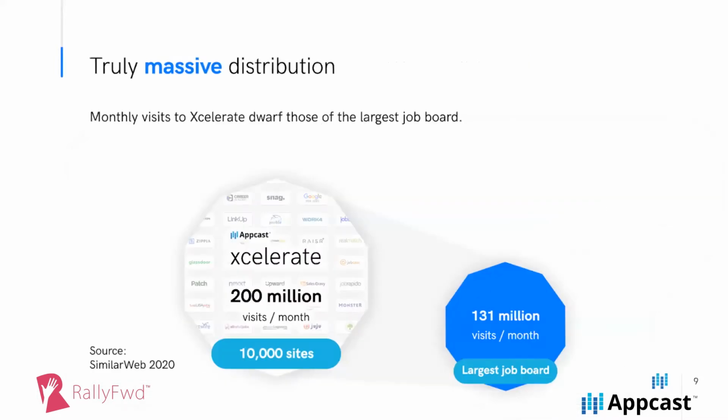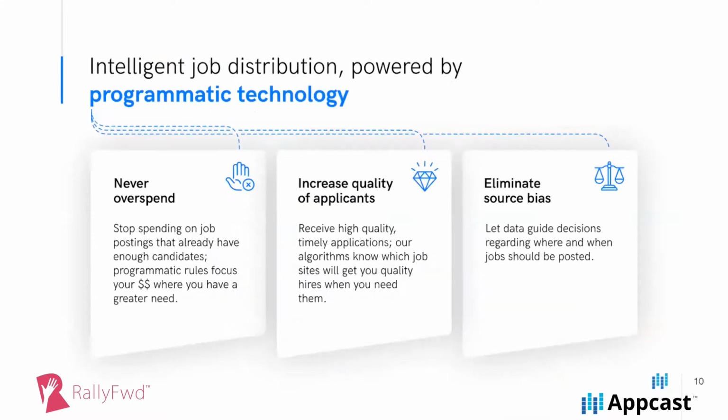I'm going to double-click on a few key points here. First, Accelerate's reach is massive. The monthly visits to our jobs dwarf those visits to the largest single job board. We've helped our clients acquire hundreds of millions of applications from the right candidates. Our software has gotten really smart at knowing where hireable job seekers live, work, and hang out online. So the massive distribution and reach is awesome, but without programmatic technology, it would be ineffective.